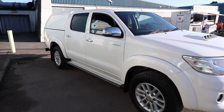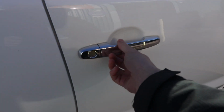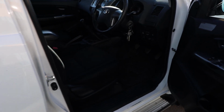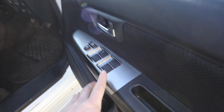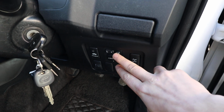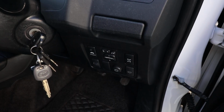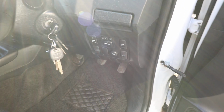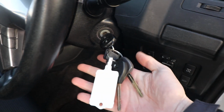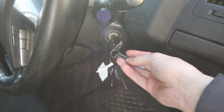Now let's have a look inside the cab at some of the spec we get in here. Things like the chrome door handles. So we've got electric windows on the driver's door here. We've also got electric folding mirrors, so you can press on that button there and the mirrors will fold in or out. You can see here that we've got a number of spare keys with the vehicle. And we've also got these keys here, which are for the canopy on the back.